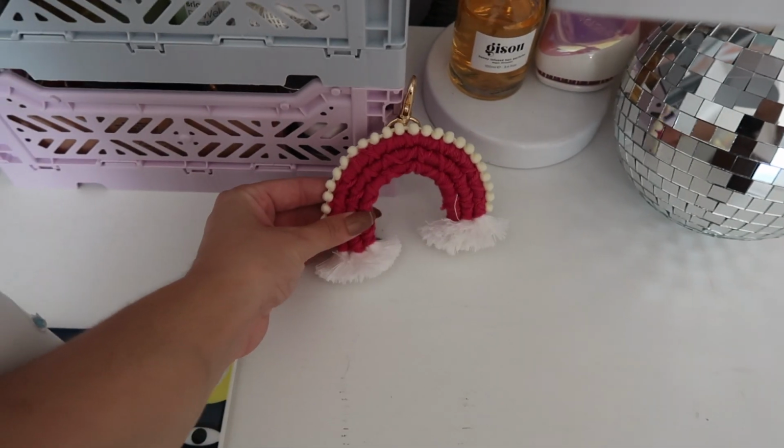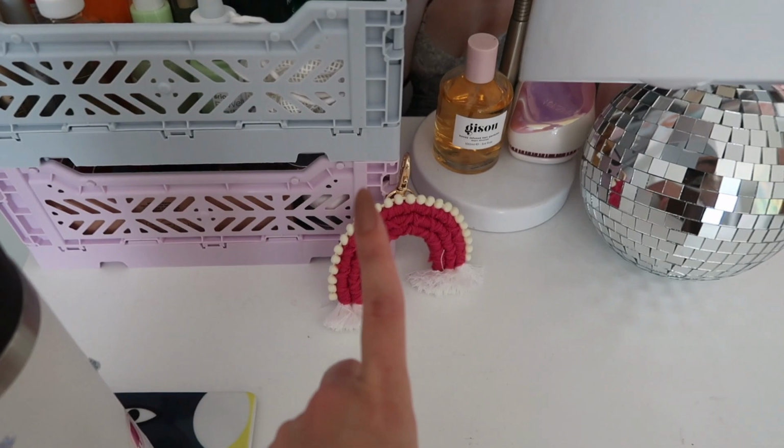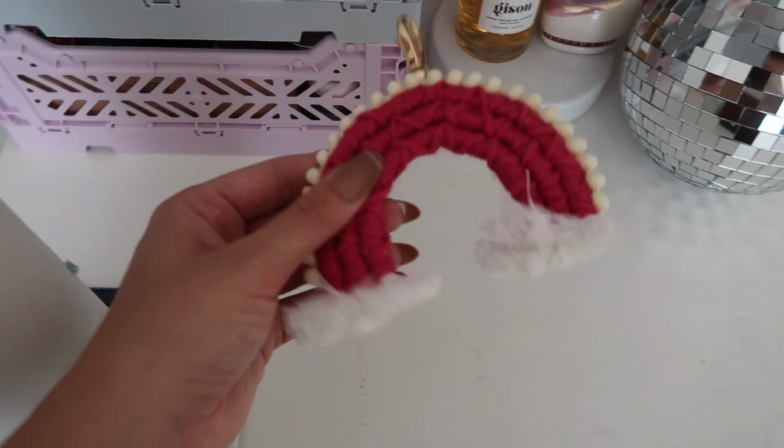It's so cute. I love the pink color. It matches, and I think it just looked really cute over here. She sells these online, so I will definitely link it down below. You guys should check them out because look how cute that is.